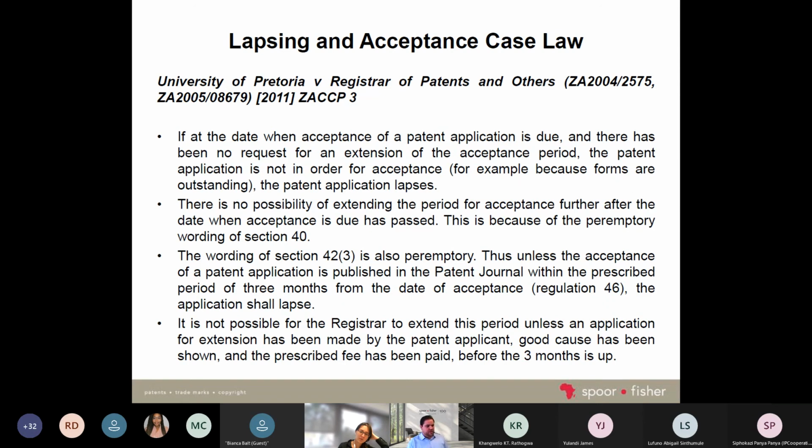Okay, you'll recall that I mentioned a very important case that deals with the publication of acceptance and the requests to delay acceptance or any other requests made to the registrar where there is an extension of time. And the case that we're referring to is the University of Pretoria case versus the Registrar of Patents and Others, which was held again in the Supreme Court of Appeals. That's in the Courts of the Commissioner of Patents.